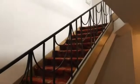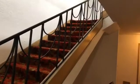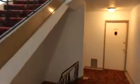All new hardware. This is the tradesman's staircase. It's now just used as a second staircase. Upstairs, there is only one penthouse, and it doesn't overlap the unit that I'm showing except a tiny bit over the master suite. So you basically have no one living above you.